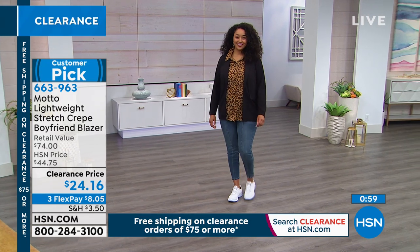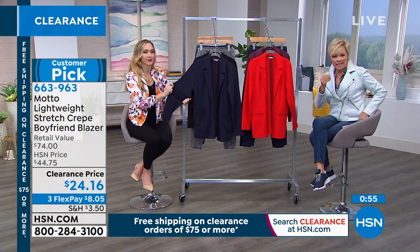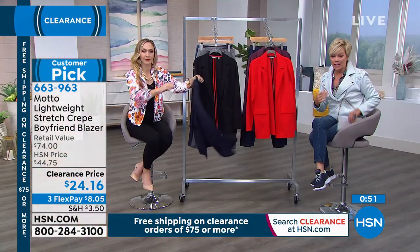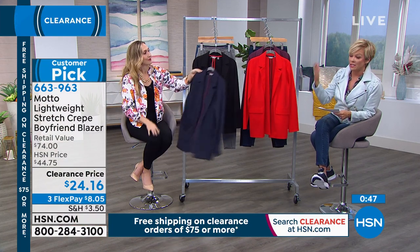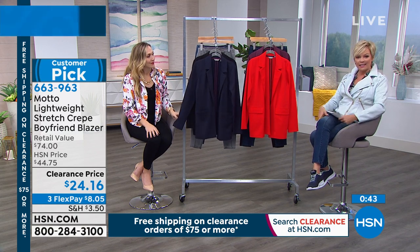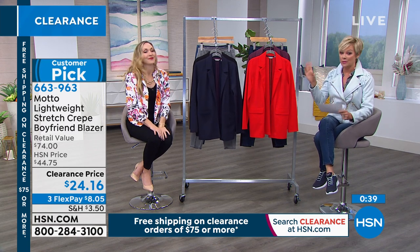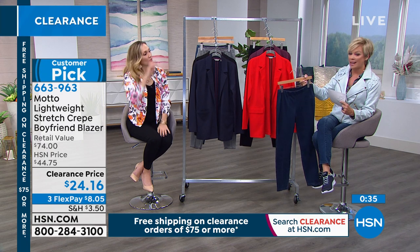Also, the stretch is amazing. There is a nice amount of stretch here. It's a crepey textured kind of fabric that does stretch, even more so than the blouse I'm wearing underneath. The length you mentioned, it's 29.5 inches, so it's more of a hip-skimming kind of length, if you like something that makes you feel a little more confident. I'm totally all about that. So if you want to do a jean or a jegging, right.